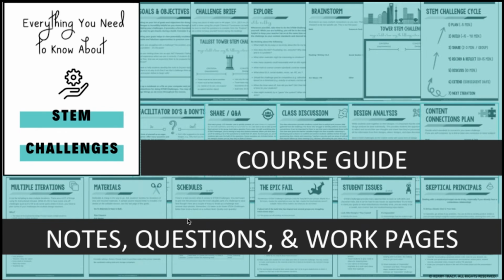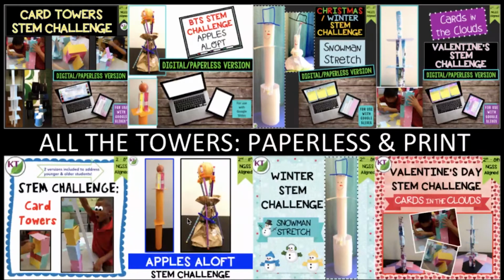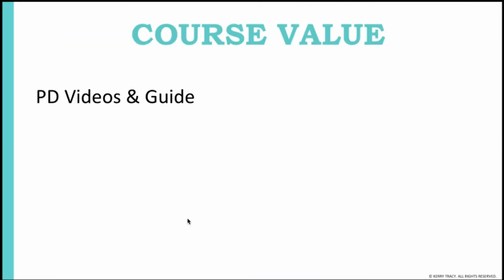You're going to get a course guide that's going to have notes and questions and work pages. You're also going to get 4 of the Tower STEM challenges in the paperless versions and in the print versions. You are also going to get all of the STEM Ideals resources, all 5 sets, all of the accompanying activities and posters, and you'll get the universal STEM challenge templates for lesson planning, criteria and constraints list, record and reflect, and those 4 assessment rubrics. And everything's editable.